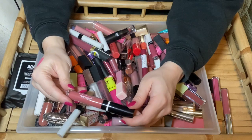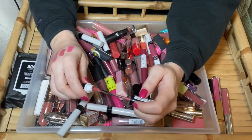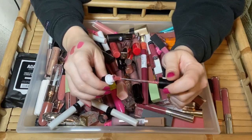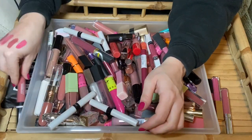Let's see. This is the CoverGirl Melting Pout Matte. I have used this maybe once or twice. It's not that old. This one is kind of similar to the Ultra Blotted formula in that it's not totally opaque. I don't know. This is one I'm kind of on the fence about. I'll put my maybes on this side.